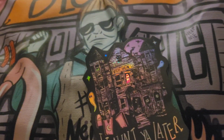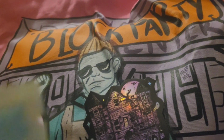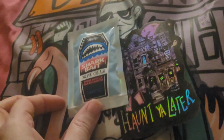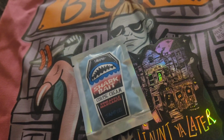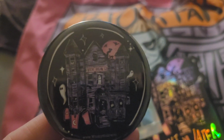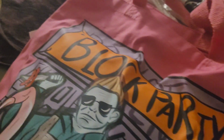All right. Cool. So this sticker, haunt you later. Same as this guy right here. Same as the postcard. Love it. And so, shark bait. Oh, this is because they're also doing new body care stuff too. So that's a sample of their shark bait corpse cream, which is body lotion. And last but not least, in this cool little spiderweb bag, I got this. Oh yeah, this really cool haunted house button. All right, cool. So those were some of the freebies, because basically with each order they throw in a little something extra.